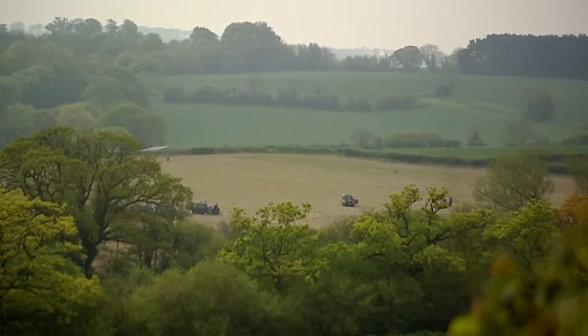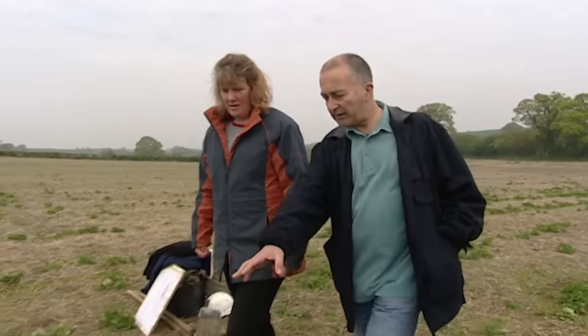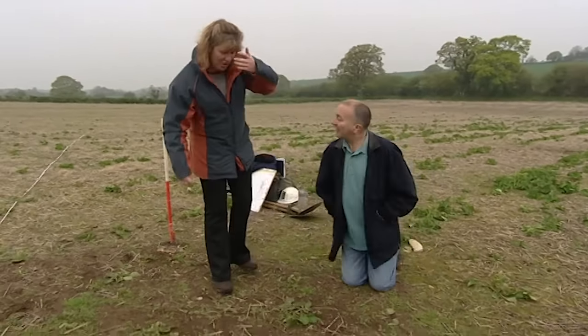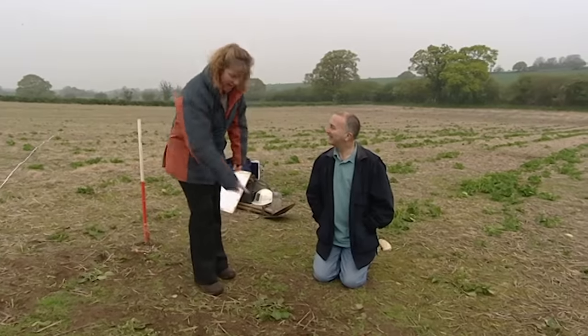Our hunt for Dinnington's Roman villa starts here, in the field where that tantalising fragment of Roman mosaic was discovered. The woman who found it was farmer's daughter Trudy Ridger. My husband humoured me. I said, I'm going to go and dig a hole. And I came down with my spade and I dug here.